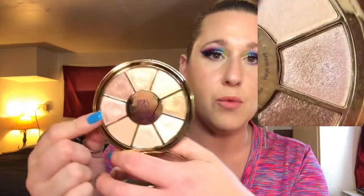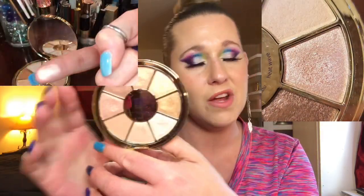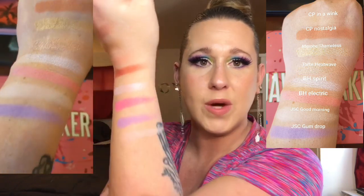And then for the Tarte Rainforest of the Sea palette, I decided to pick the one shadow that I needed to replace the shade Knockout from the 35V that I hit pan on. I picked the shade Heat Wave right here. This is an all shimmer palette except for this shade. I figured, why not? They're all very similar in tone, so I went with Heat Wave, and I already have them all swatched out. Here is the color story that I am working with now.